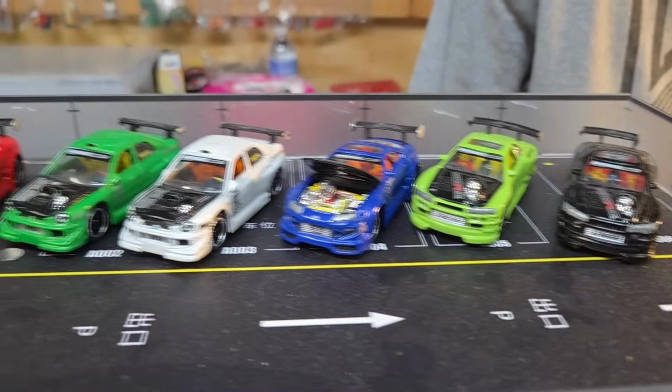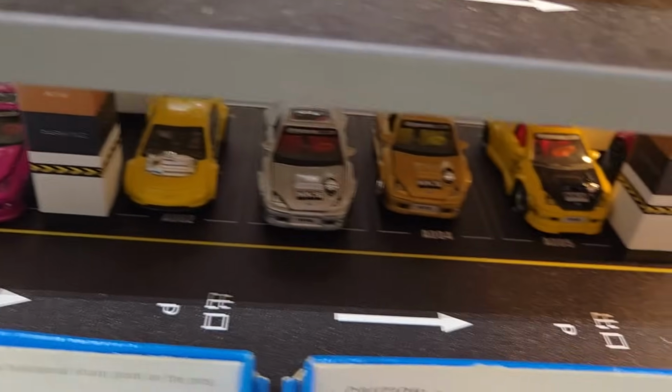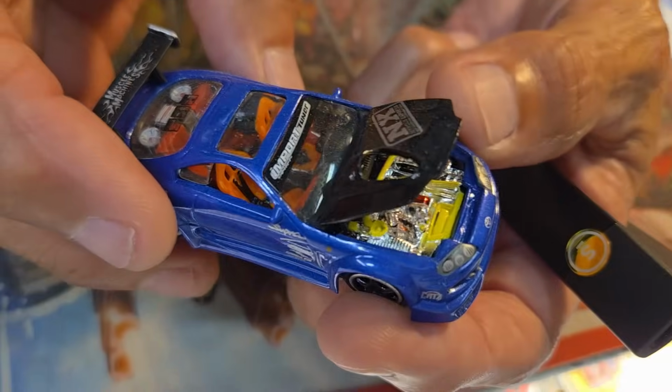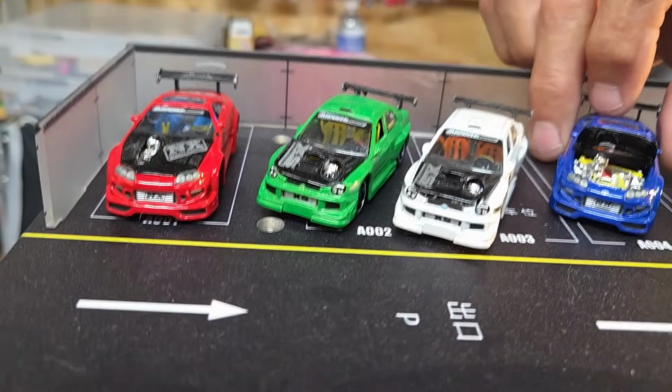These are cool here. I've never seen these before. Those are fun lines. What the heck? They are insane. Yeah, very unique. Never seen them. Detail in them second to none. You can see under the hood, speakers in the back windows. What do these go for? 20 plus. They're rubber tired. They're as good as a premium all day long.